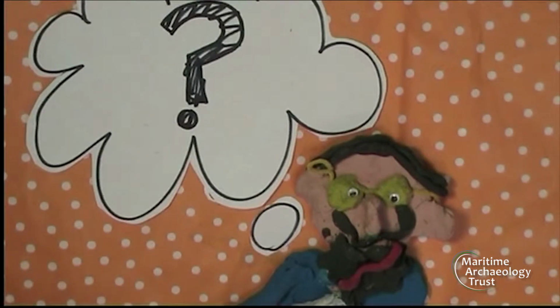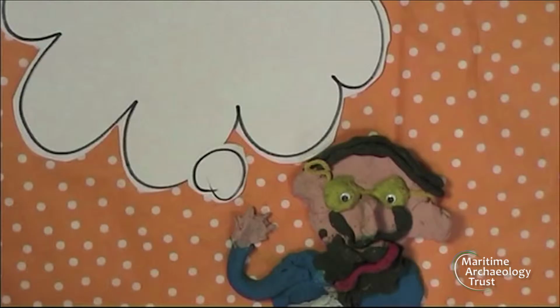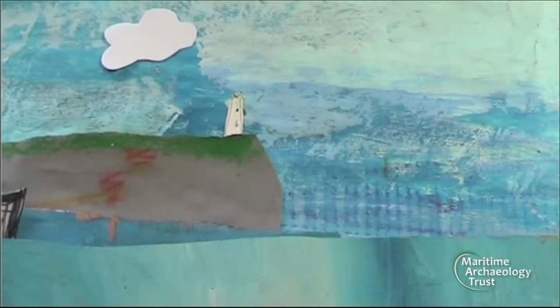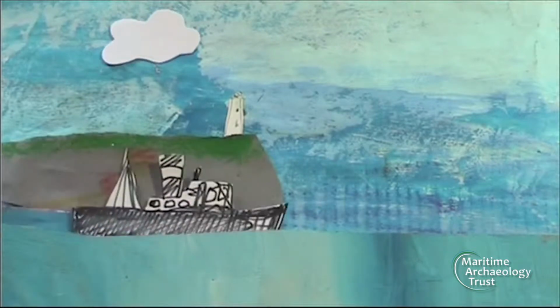The archaeologists have discovered that their wreck is that of a ship called the Londonere. The Londonere was a steel ship built in England but owned by a Belgian company. On the 12th of March 1918, it left Calais to go to the Bristol Channel with no cargo and 25 people on board. It was also carrying a 12-pounder gun which was used in World War I.